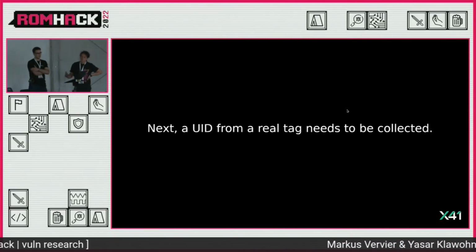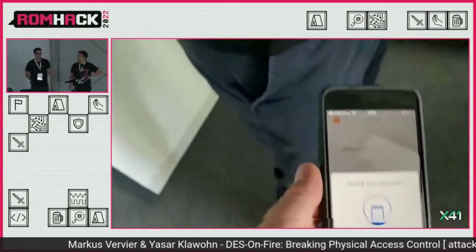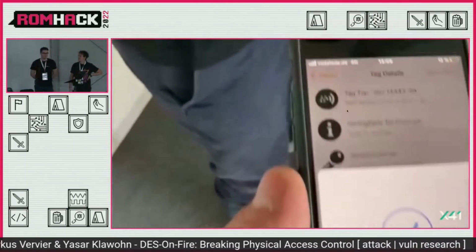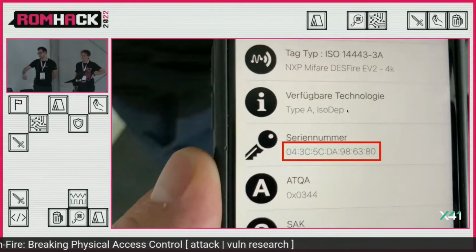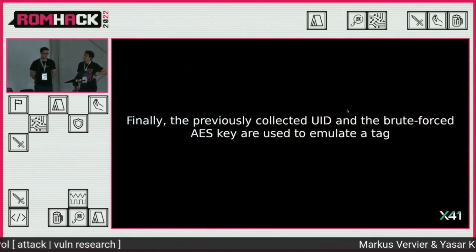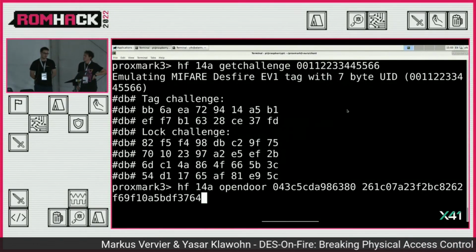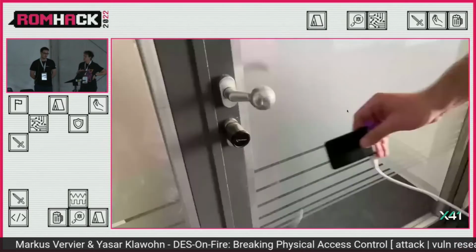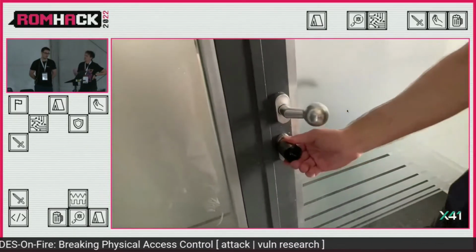We need to collect the UID from the tag, so that's sort of some physical element. But I guess that's basically it. You can just read it through, yeah, whatever. And so we know both things. But now, how do we emulate the tag? And that's what, I guess, Yasar, you implemented in the Proxmark. Yeah, we can open the log.